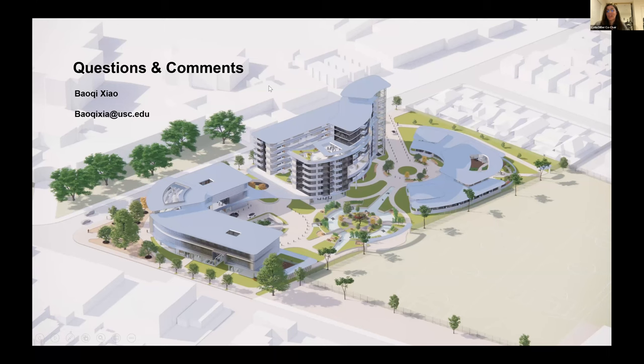Well, I have one just to kick us off. I took a moment to look at this area in Google Maps, and it looks like it's generally a low-rise area. So I was wondering, how did you come up with the general heights, especially of your largest building, in relationship to your neighborhood that's generally more of a low-rise neighborhood?